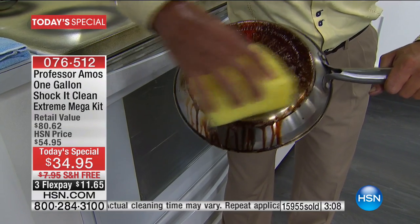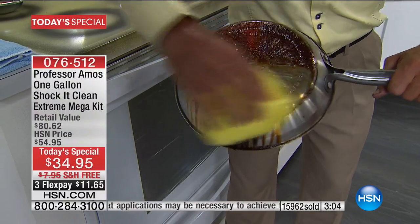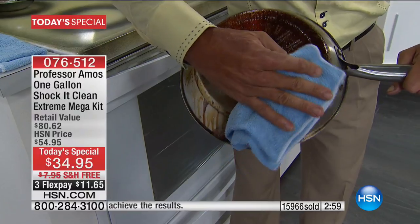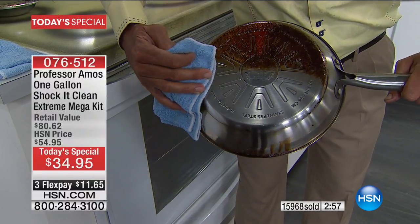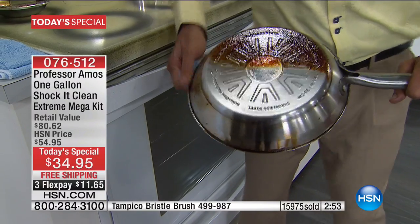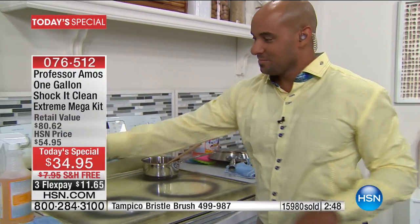Come back with the sponge that we give you in the package and start working that grease off your grill, your microwave, your oven, your glass top stove. And I'm gonna wipe it away with the microfiber towel. Or you can rinse it off in your sink. It's so easy to do. Wow, that is incredible. The metal comes back. Nice. And no elbow grease, no struggling. Right. It's quick, it's fast, it's economical.